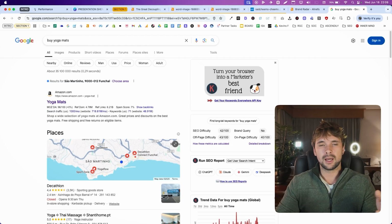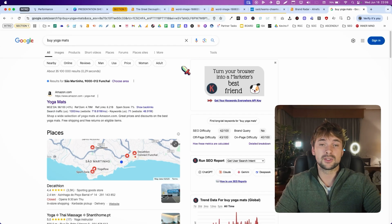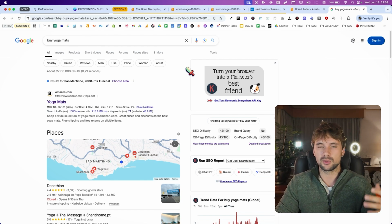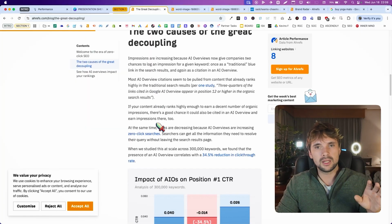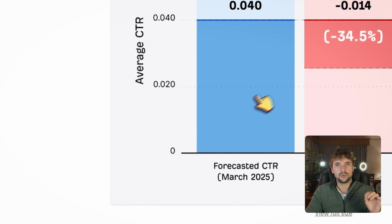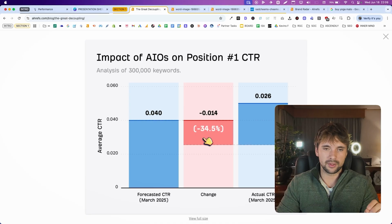This makes total sense. Now, your products are getting mentioned in these AI answers more than ever, or are at least going to, right? But because people are basically window shopping directly in Google instead of coming to your site to buy, this means that you are going to get more impressions and fewer clicks. So when Ahrefs studied 300,000 searches, they found that AI overviews reduce click-through rate by 34.5%. So while you're getting maximum visibility with minimum traffic, everything has basically flipped the script and is the opposite of what it used to be.